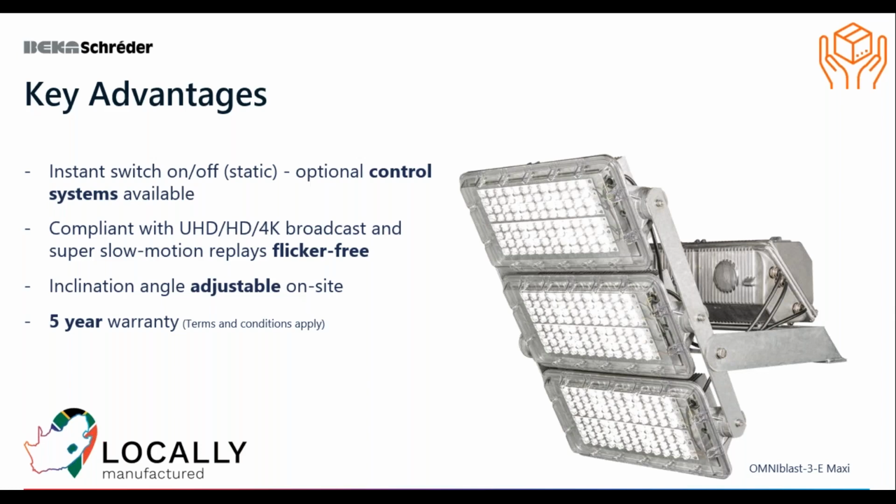Something that we do pride ourselves in, obviously, is the 5-year warranty. So please take note of that in the handouts tab. You'll see the brochure available for download.